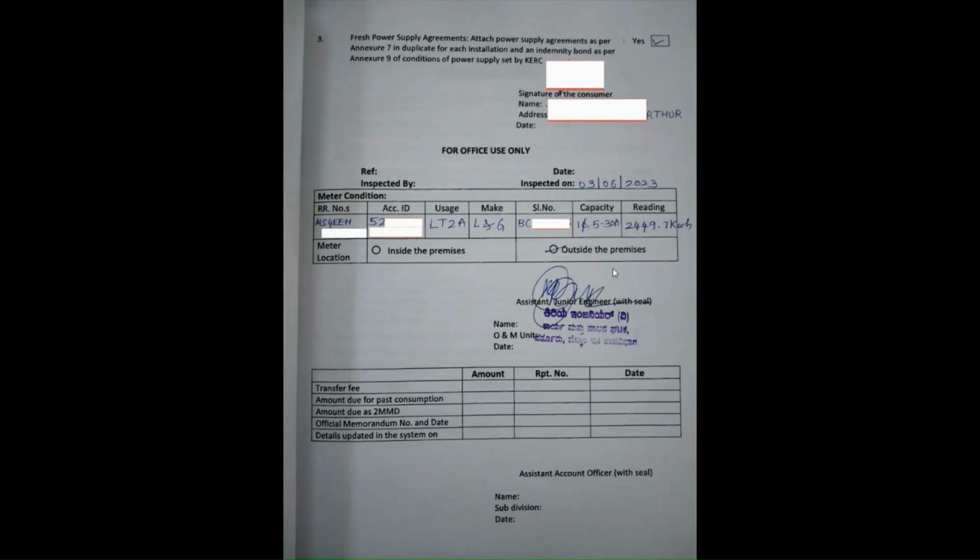You can check with him if anything else needs to be done here itself, or you can now go to the main division office. For me, the division office was the one at Hope Farm Junction. I think it will be the same for most areas in and around Whitefield. Just confirm this again in the BESCOM office only.